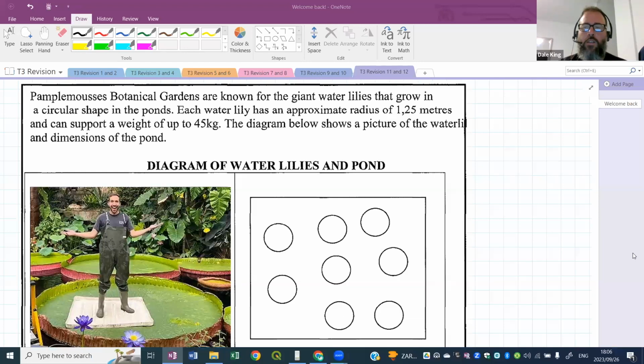All right, so yes, those are water lilies. They get that big. Now, the one in the picture, I think, is bigger than 1,25 meters, but we'll use the facts given to us. And that guy that's standing there looks bigger than 45 kilograms, but again, we'll use the facts that are given to us. All right, let's see what questions they can ask about the water lilies.